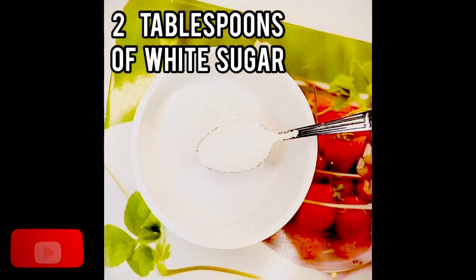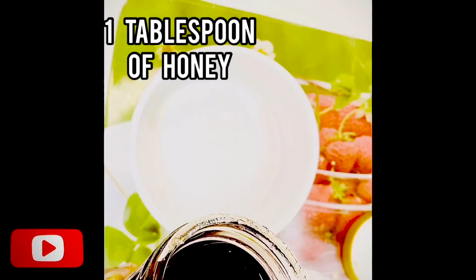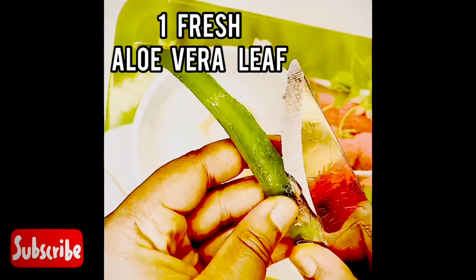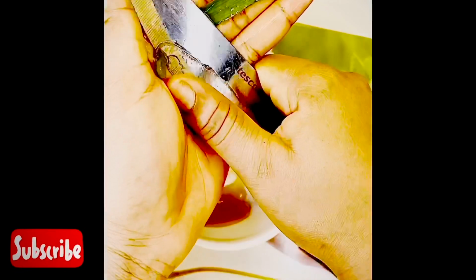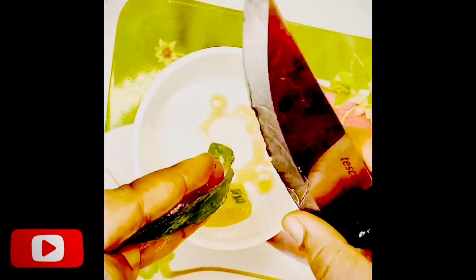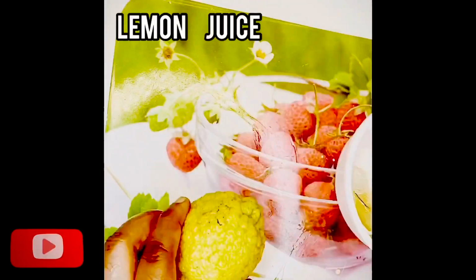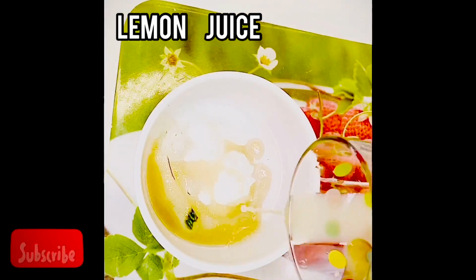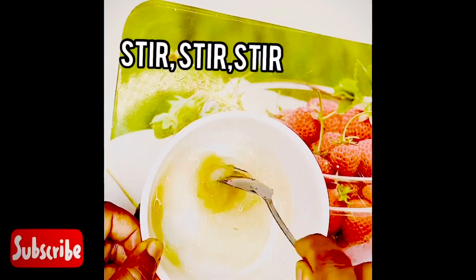Add 2 tablespoons of white sugar, 1 tablespoon of honey, 1 fresh aloe vera, 1 lemon water or lemon juice. Now stir and make sure that the consistency is not too watery.